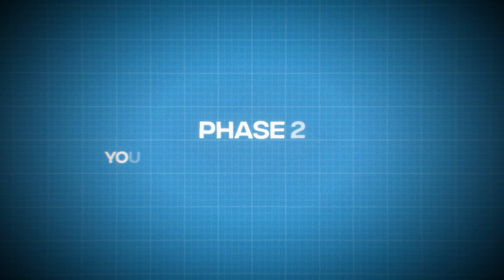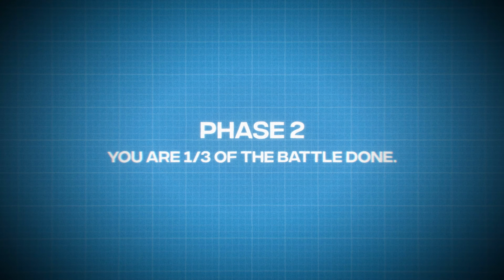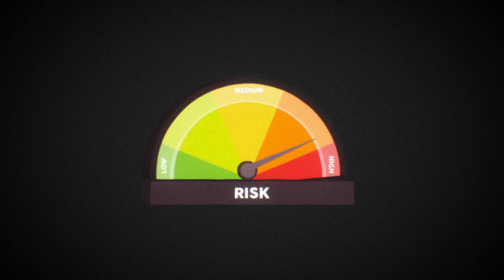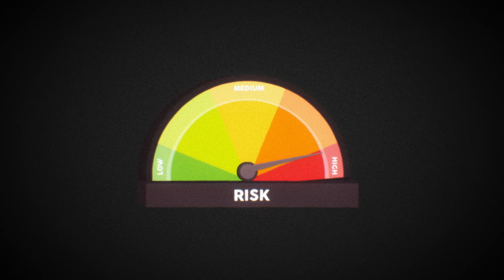Moving on to phase 2, you are 1/3 of the battle done. This time, you want to be conservative because this is where most people get greedy and start to force their way to get their funded account. What they normally do is that they will start to make riskier decisions to try to pass the challenge in one trade. I do not believe that it should be the way that is done.